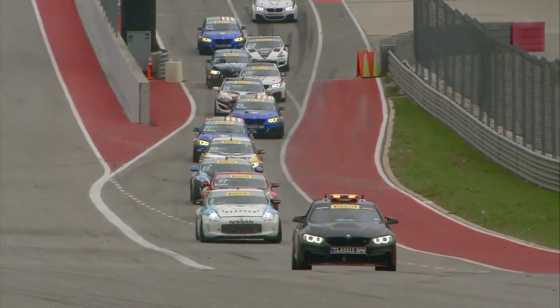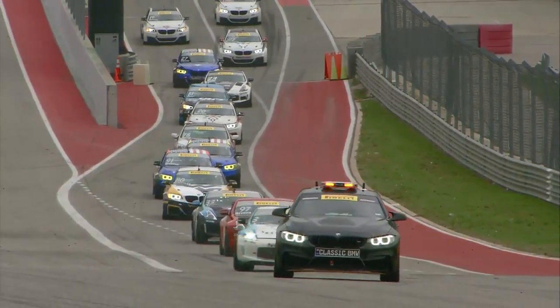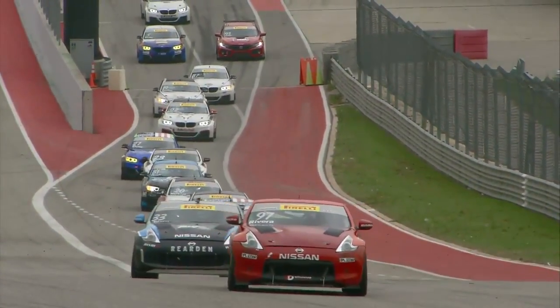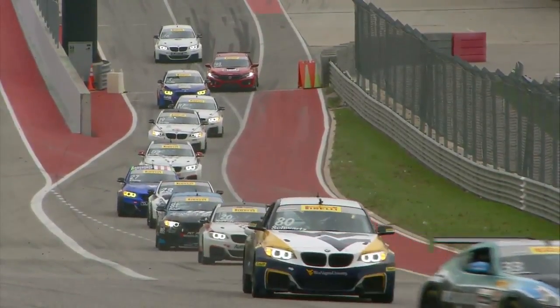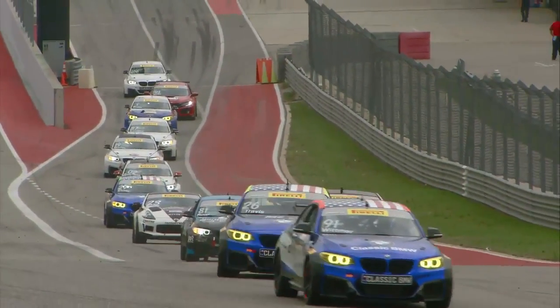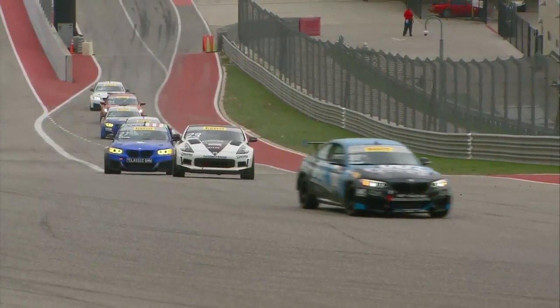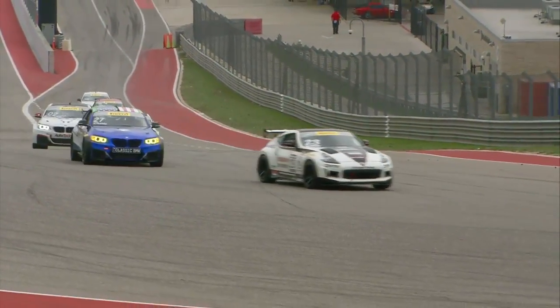Welcome to our Pirelli World Challenge Grand Prix of Texas. For our touring car categories, as our classic BMW pace car pulls our field in here, Cal, and looking at some of the great races we saw yesterday in our touring car category. Today is a whole different story, though, but Vesko Kozarov starting off where he did yesterday on pole.